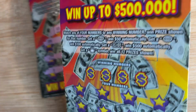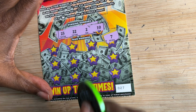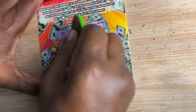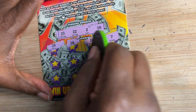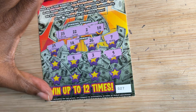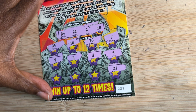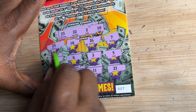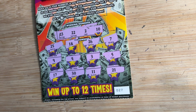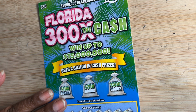So let's try our ticket number 27 to see if we can get a back-to-back win. The winning numbers are 10, 2, 22, and 23. We have a 7, 26, 18, 25, 5, 3, one off that 2, 4, 9, one off the 10, 21, one off the 22, 11, but we have the 10, 30, and 17. We could not get a win on ticket number 27, but we have the Florida 300X the Cash.